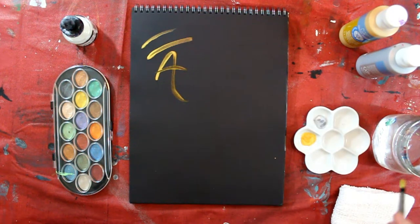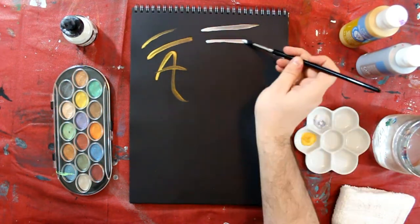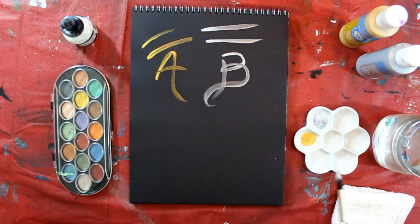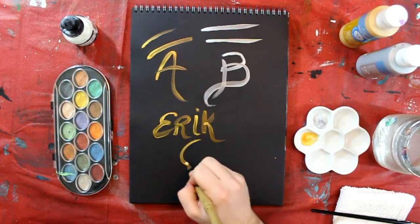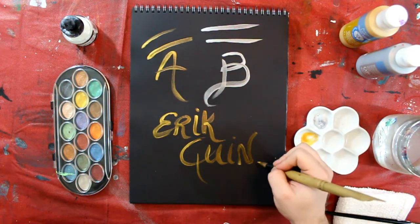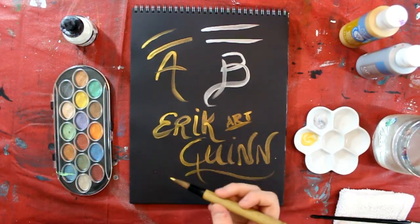It actually looks really cool on here. I would like to do a whole portrait in metallics on this paper. So it has about the same amount of control. Yeah, it's hard to control because it's a calligraphy brush and you definitely get the same swoop.